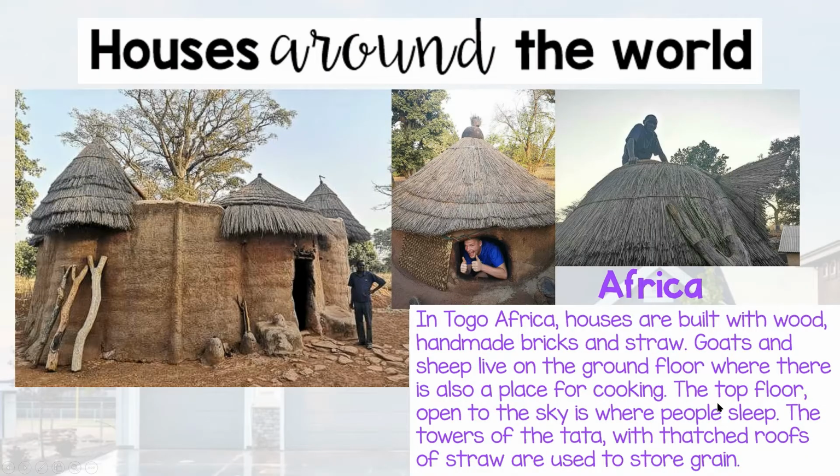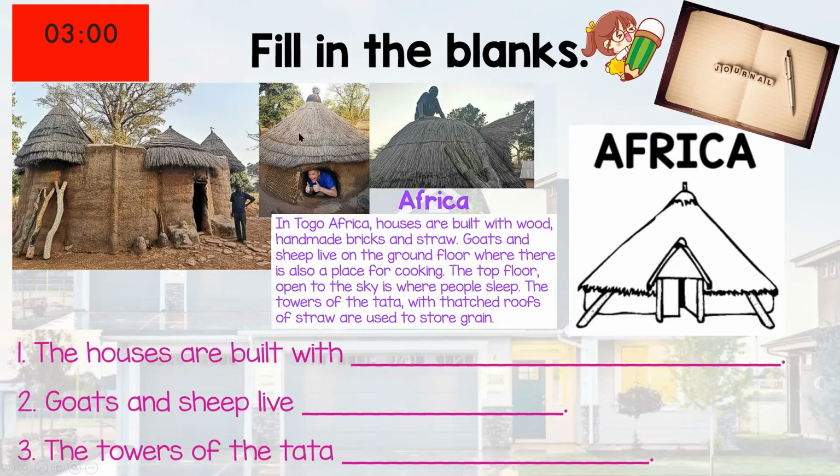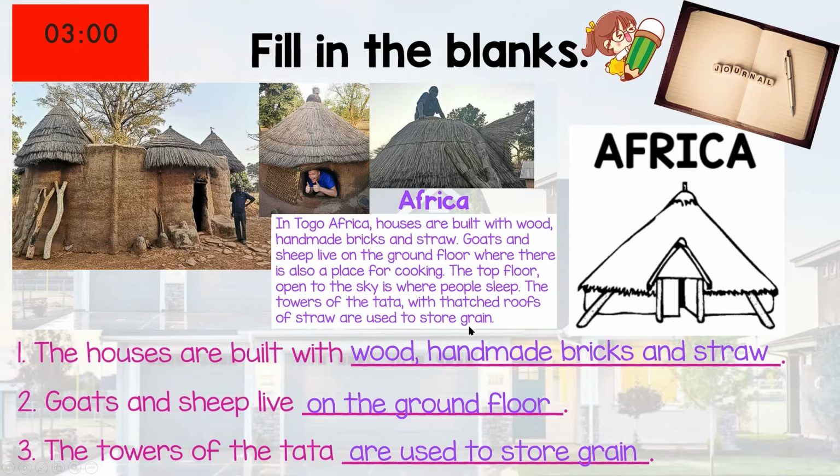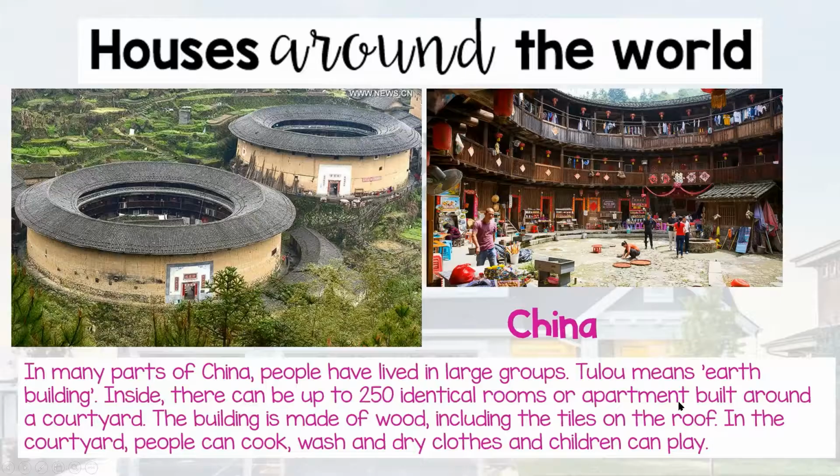The Tata house in Africa. Again, you have 3 minutes to write down your answers in your journal. Do pause this video until you complete all 3 sentences. Alright, done? The houses are built with, yes, wood, handmade bricks and straw. Goats and sheep live on the ground floor. The towers of the Tata, what are they used for? Used to store grain. So the towers of the Tata are used to store grain.